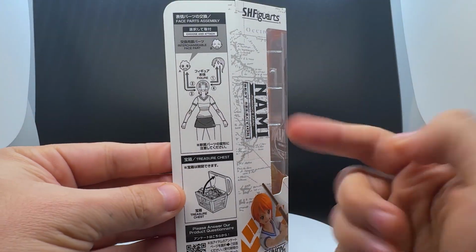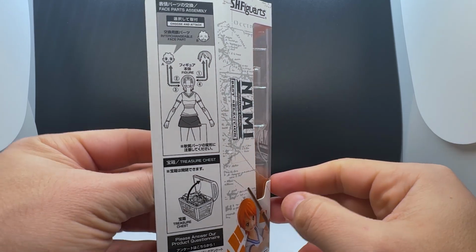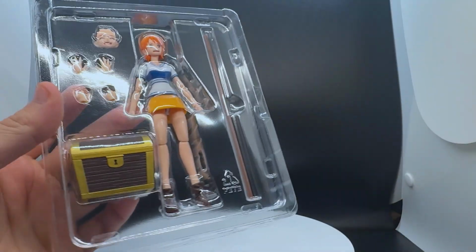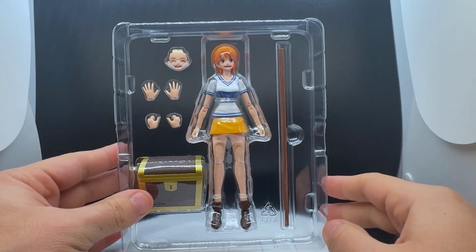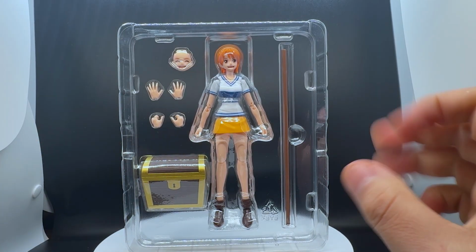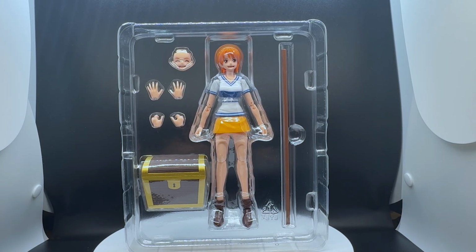As always, they have a little instruction here on the side of the face assembly and the treasure chest. And I appreciate they do that, especially if you've never had a Figuarts and you don't know how to do a face swap or hand accessories. It's kind of good to have that. Again, this is Best Selection, so it's not going to be super detailed. It's not going to have all the accessories as compared to the last three that you saw, except for the Target one, I guess. But yeah, there's not much to this.